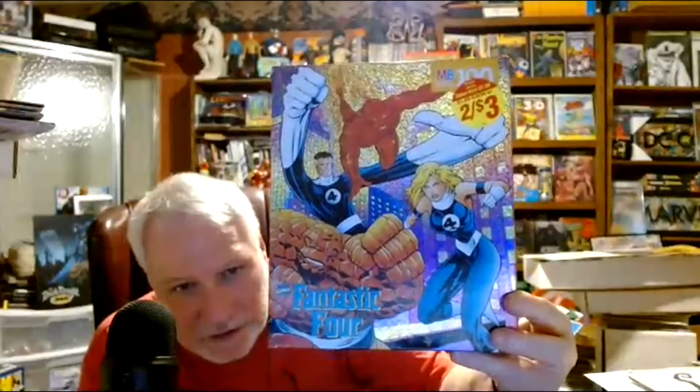And Fantastic Four puzzle. 2 for $3, so $1.50. See if I can find a date on this from Milton Bradley. It's a 19.5 by 15-inch puzzle. I did like the holofoil type, holographic type wrapping. 1996, 100 pages. The artwork looks like a kind of a takeoff. I wouldn't call it his work, but kind of looks like Rob Liefeld artwork to me. Nice puzzle. These puzzles are fairly cheap, so I'd pick them up and put them up on the shelf.